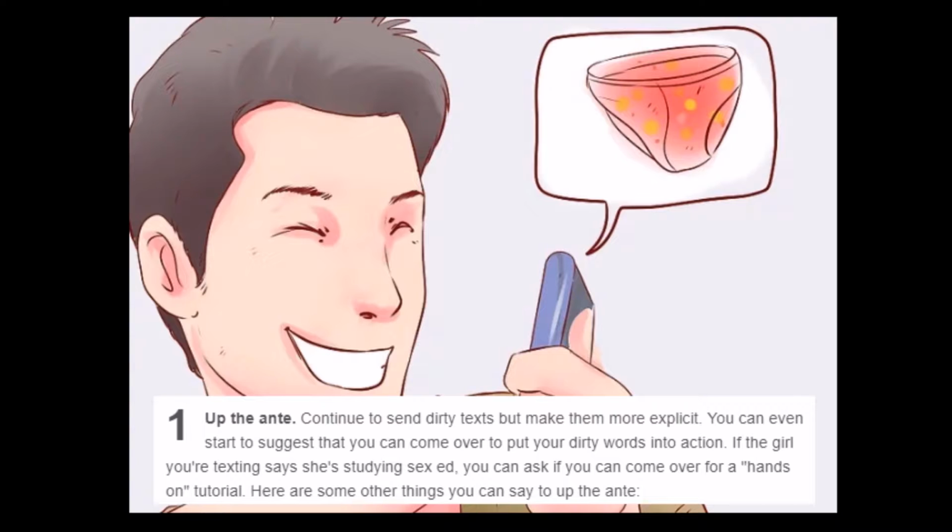You can even start to suggest that you can come over to put your dirty words into action. If the girl you're texting says she's studying sex ed, how would that come up? It could be your best 13th year of school. That's true. You guys can come over for a hands-on tutorial. Here are some things you can say to up the ante.